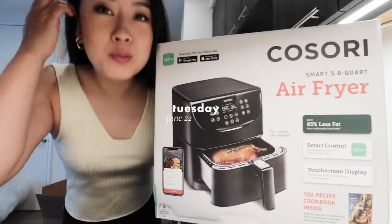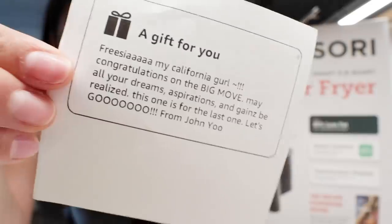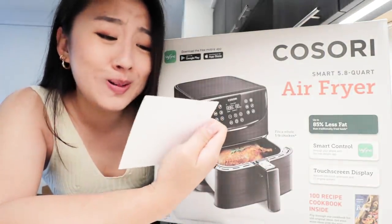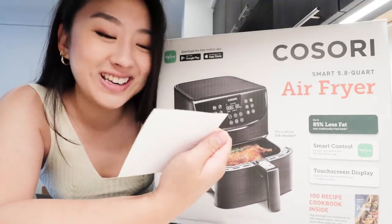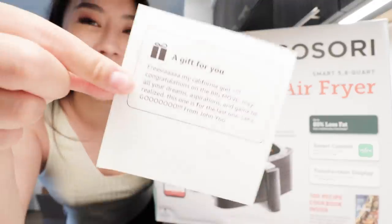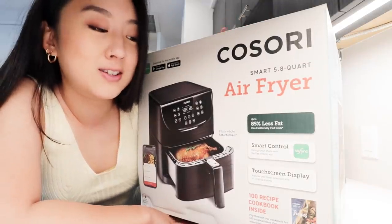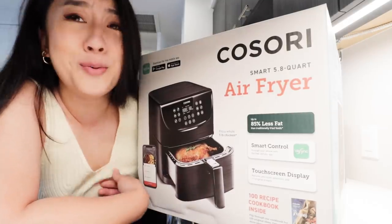I just came home to an air fryer, and guess who it's from? Mr. Dr. John Yu. This is the sweetest thing ever. It says, Freesia, my California girl, congrats on the big move. May all your dreams, aspirations, and gains be realized. This one is for the last one. I actually was on the lookout for an air fryer. This telepathy and timing could not have been better, but thank you so much, John.